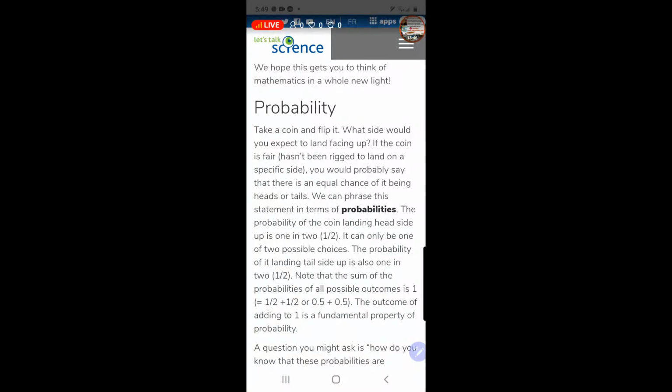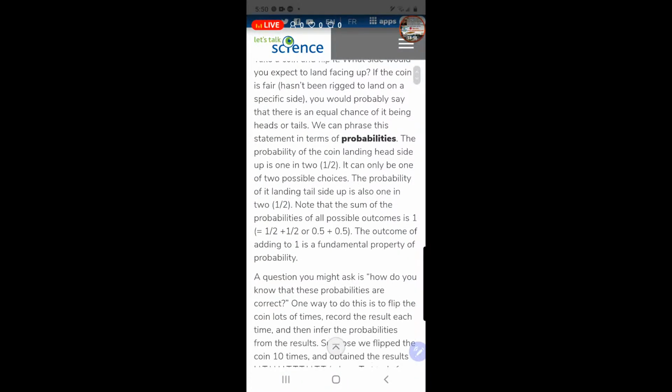If the coin is fair, hasn't been rigged to land on a specific side, you would probably say there's an equal chance of it being heads or tails, right? We use a phrase called probability. The probability of the coin landing heads up is 1 in 2, or half. There can only be 2 possible choices, either heads or tails, 50% chance, right? The probability of landing tails is also 1 in 2.